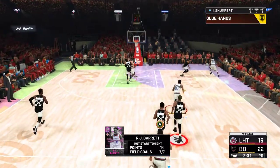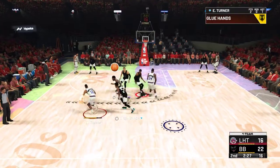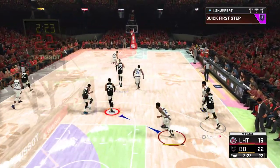He's showing us the handles a little bit right there. All the way to the rim. And with the statement finish, too. Don't know how you stop that, man.